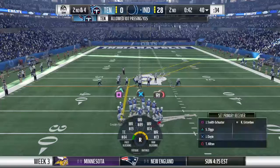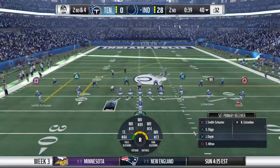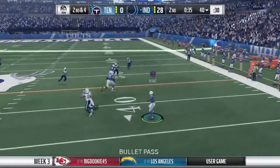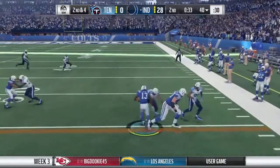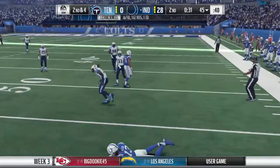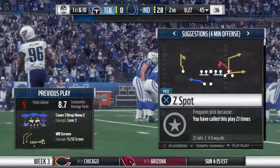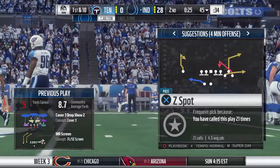Now, that was not a bad scramble there on first down. He didn't force it, nor did he throw it away. He was able to take off, and now he made it a very manageable 2nd and short. On the right side, it's Hilton with a catch. And he'll be brought down right at the 45-yard line. They get 5 out of that one, and it moves the chains.